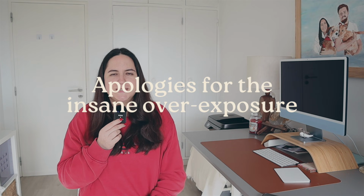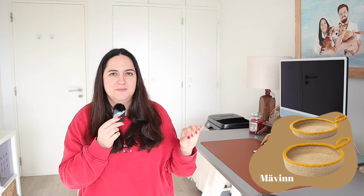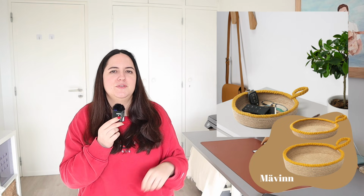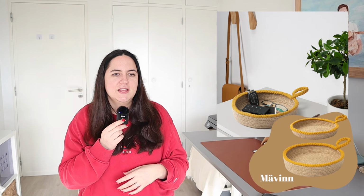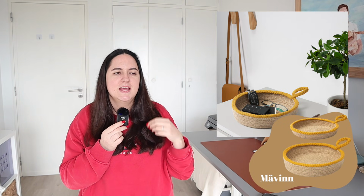Also from the same Mavinn collection are these two little woven storage baskets, a really nice solution for an entryway, for example, if you want to have a drop zone for your keys, your car keys, all that good stuff. It just creates a home for something that would otherwise lie on a random surface and looks really cute while serving its purpose.